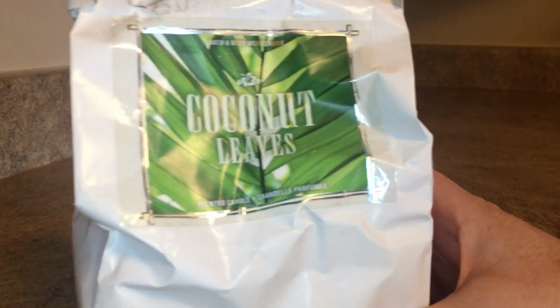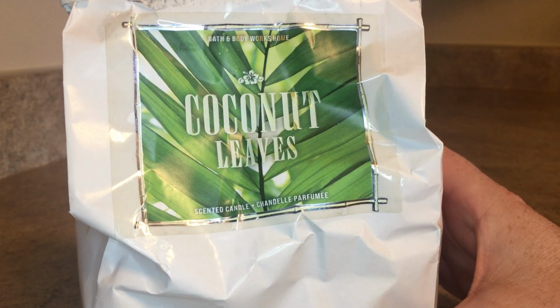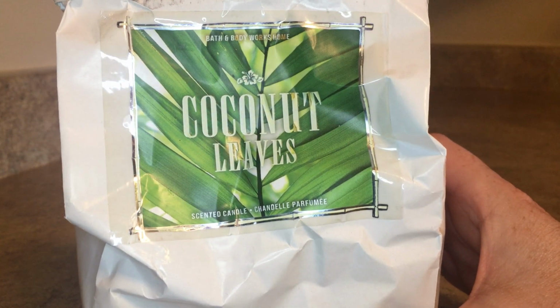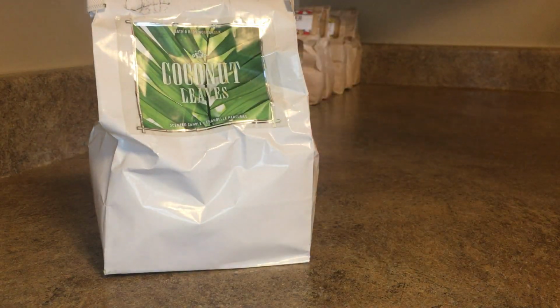Then we have another one of my favorites that I don't think came back this year, just Coconut Leaves. It is a staple for me, and I'm so glad I chopped this up and didn't burn it all last year, because it didn't come back this year. So very excited about that.